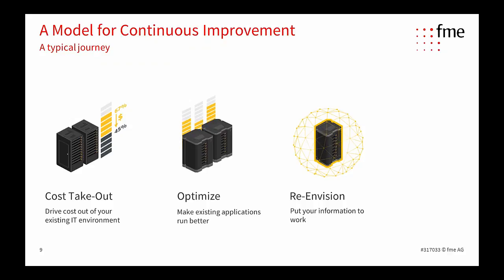The next one is optimize. This is more around pruning, or keeping your active day-to-day application environment lean. I have a few bullets that will summarize what that means. And last is re-envision, which is putting your information to work. How can you leverage the information that you've collected over the years to benefit your future investments and strategies? So, leveraging the data that you currently have.